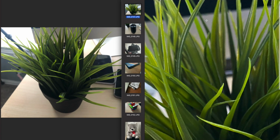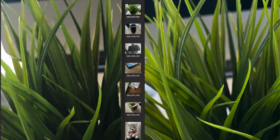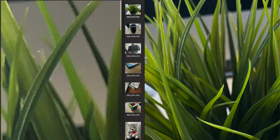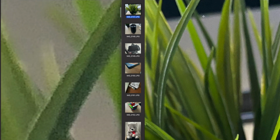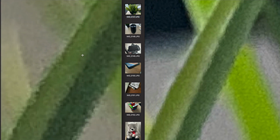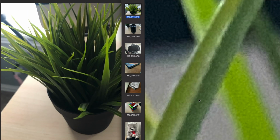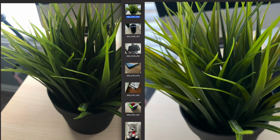Even looking at the iMac on top and looking more so at the image and the grass, you can see again a little bit sharper and a little bit more detailed on the 11 Pro as well. And if I just go ahead and zoom in as much as I can into this specific leaf, it seems to me that there's less noise overall on the 11 Pro image than on the iPhone 8 Plus image, but that's going into a little bit more detail here. But overall for this first image, definitely the 11 Pro wins.